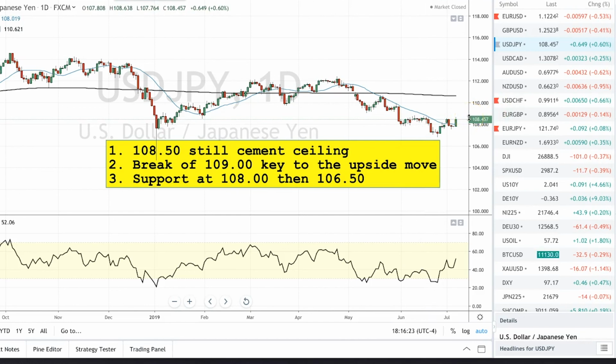I think the story this week, if you're going to trade this from a technical level, is if we take out the 109s, that's a big, big, strong tell that we have a reasonable chance to go to 110s. Unless we get that, it's kind of steady as she goes as we watch the paint dry in the FX market.